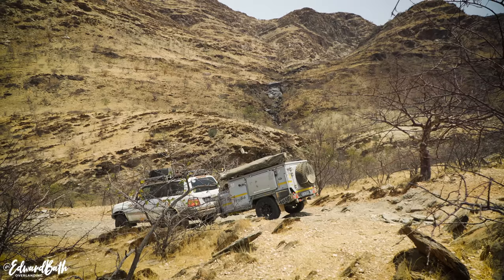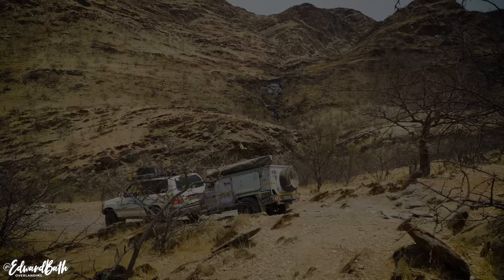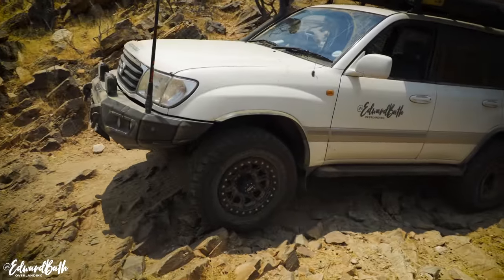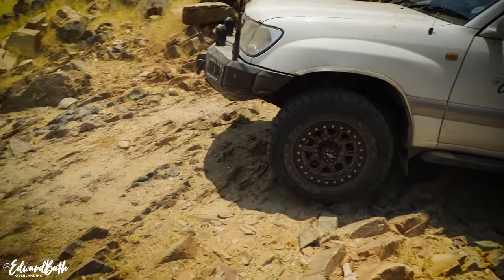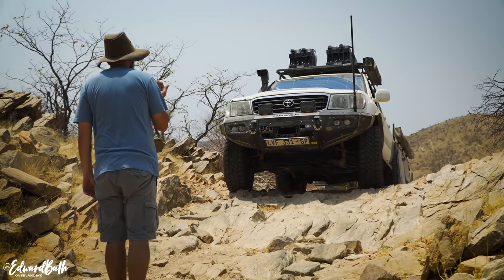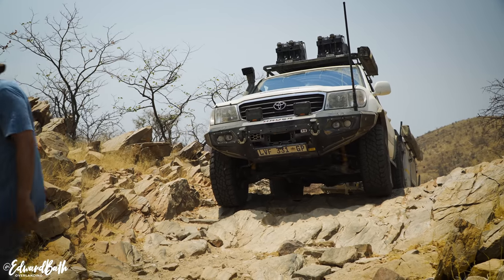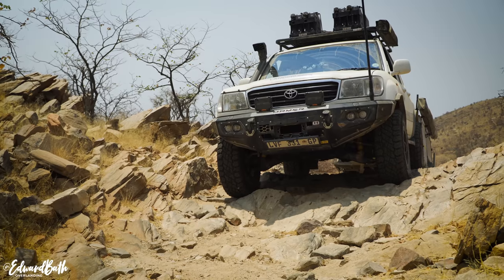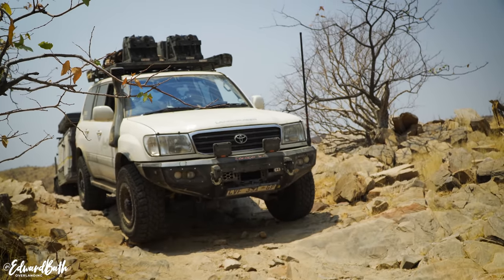The pass is around 15 kilometers long, but takes forever. The drive is very steep, hitting a 24% maximum gradient through some of the areas. This is an extreme 4x4 challenge, which requires sound experience.